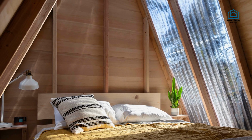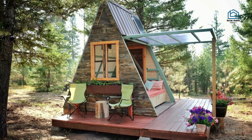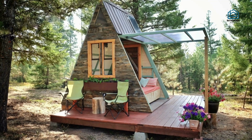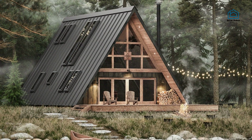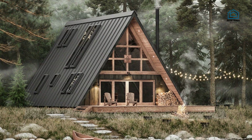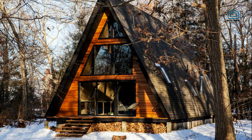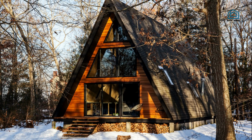To enhance the outdoor living feel, wrap a wooden deck around the base of the house, which serves as a visual anchor and provides a functional transition from the indoors to the garden. Adding minimalist landscaping, like native grasses or structured stone paths, keeps the focus on the architecture while giving the home a finished, polished look.